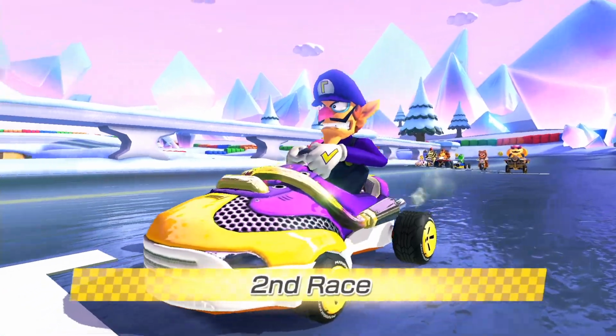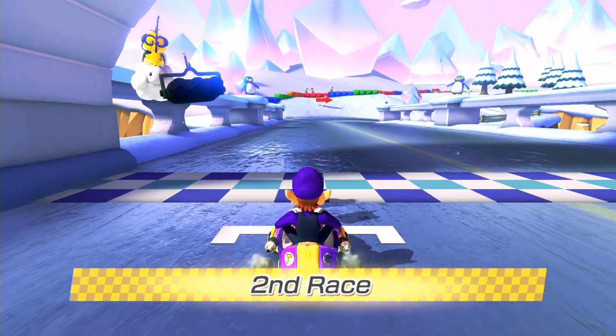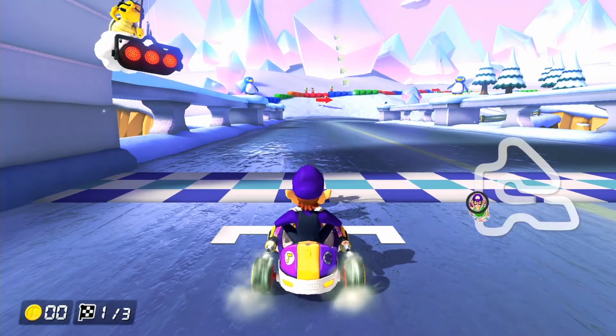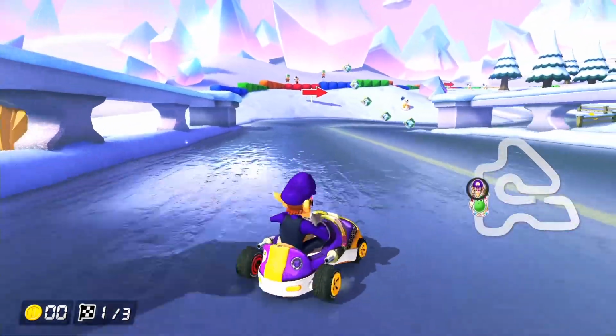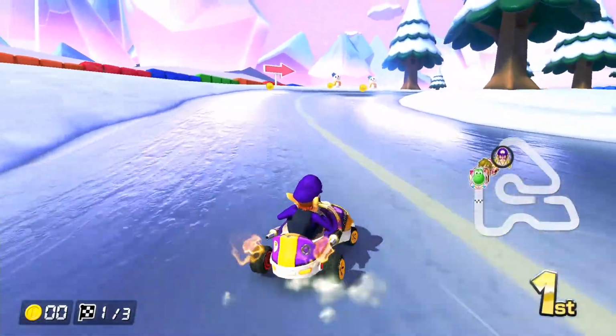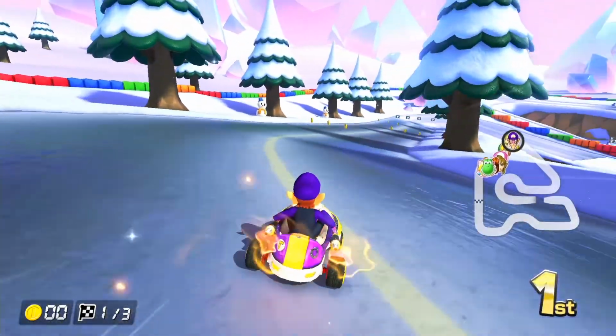Now, I know very few tracks from Super Circuit. I really like this track visually. I think this is a really nice track, but it is a little bit more on the basic side. However, I have no issue with that. Mario Circuit 3 is what people keep saying is basic. But Snowland's just a fun track.